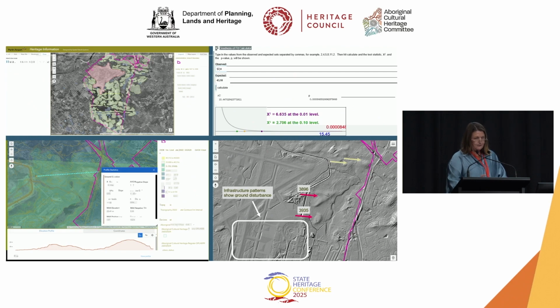The association of heritage sites with these sandy rises, or areas of elevation in proximity to wetlands, was tested using a chi-square goodness of fit calculation. So using GIS, I was able to generate 180 random points and punch them into the calculator for the chi-square goodness of fit, and it showed that the association is not random, and it validated this tendency for sites to be associated with sandy rises.